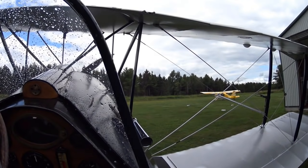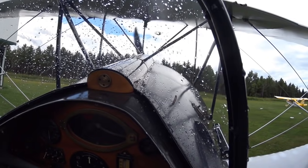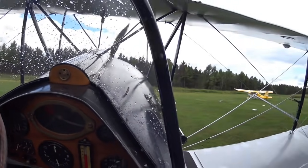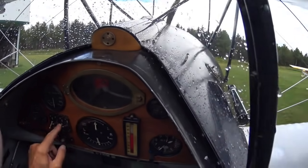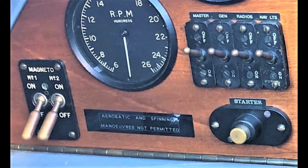This particular Gypsy Major engine is superb. It's one of the nicest ones I've ever flown behind. And I'm really glad that the Prince put in a starter. It sure makes life simpler. Here's an oddball thing. The electrical switches move in the opposite sense to the magneto switches. That takes a bit of getting used to.